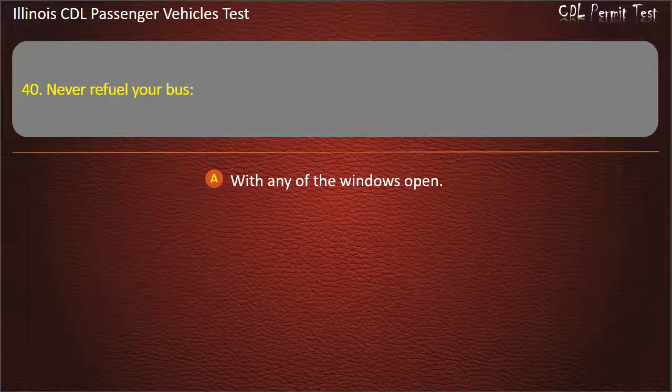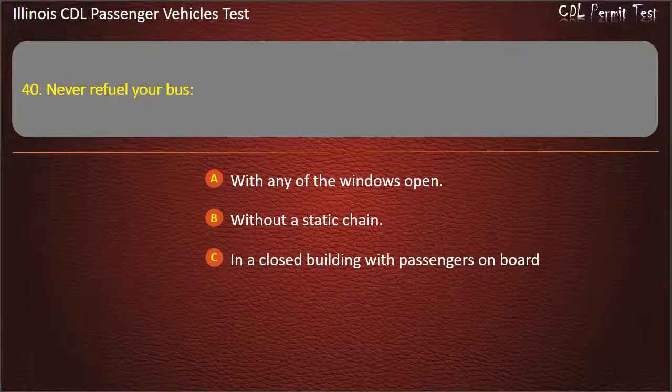Question 40. Never refuel your bus. With any of the windows open. Without a static chain. In a closed building with passengers on board. With a higher grade of fuel. Answer. In a closed building with passengers on board.